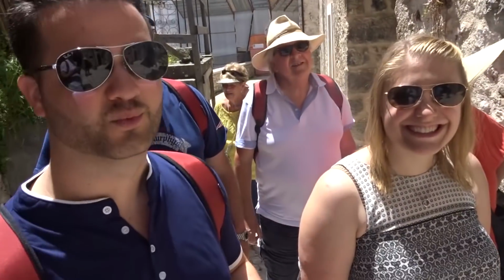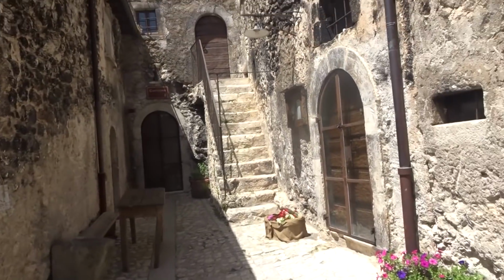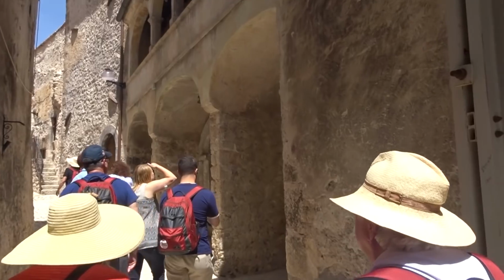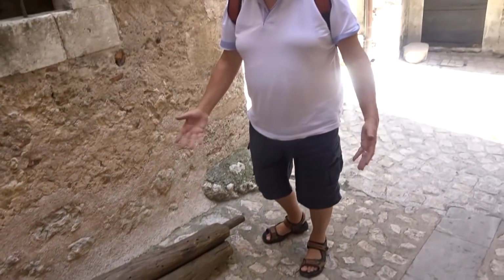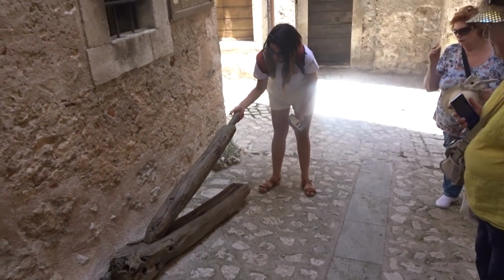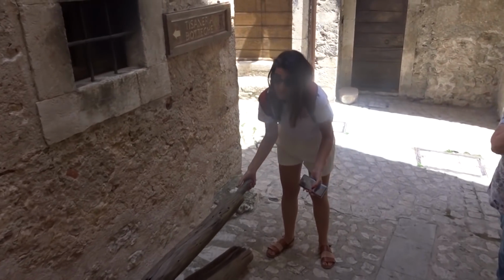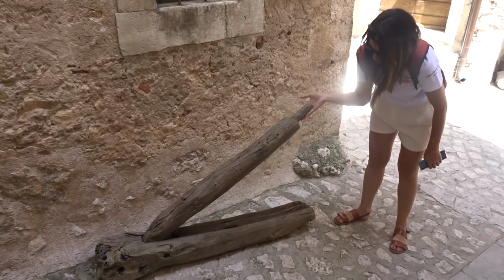This is where Lancelot used to go, and he used to drink with his girlfriends. So pretty. What is that, Alan? I don't know. It looks nice. It's to work the linen. They used to break it and then work the linen with it. That was the manual way that they used to get the linen the way they wanted.